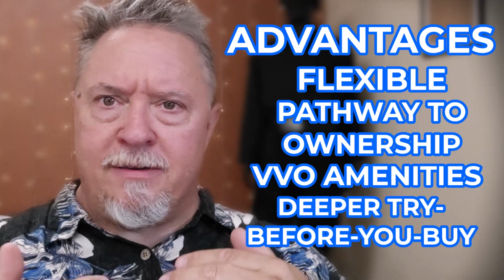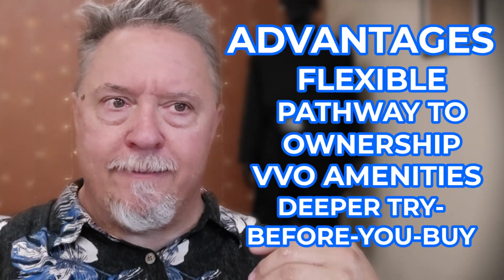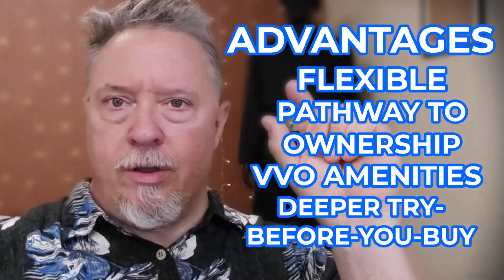If you're thinking about the Villa Vie, this is the same as every other option that they've got. The other advantage is that this is a little bit deeper than the try-before-you-buy of 7 days only. You've got 7 days here, and full ownership here, where you put all the money in, and this gets you hopefully that Goldilocks zone that they're trying to get to.